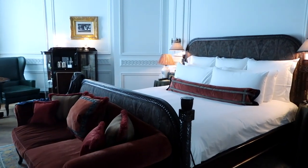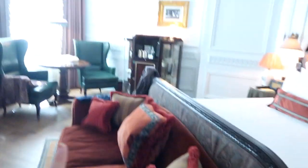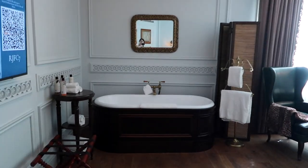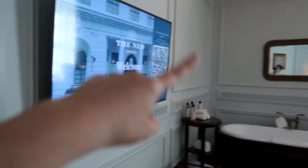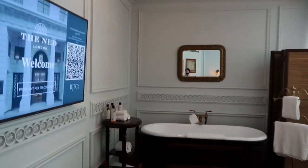And then when you come in the main room, you can see the bed is huge, absolutely amazing. There is a mirror here. And then we've got a little sofa, another seating area over there. And then this is the best thing I've ever seen, a bath in the room. And you can swivel the TV out. So after I filmed this, I'm not even gonna lie to you guys, I'm getting straight in the bath.